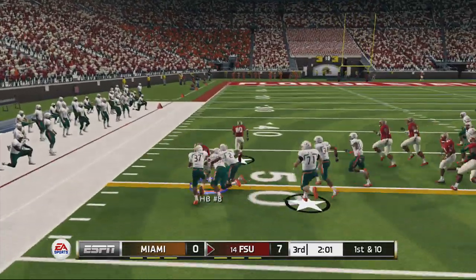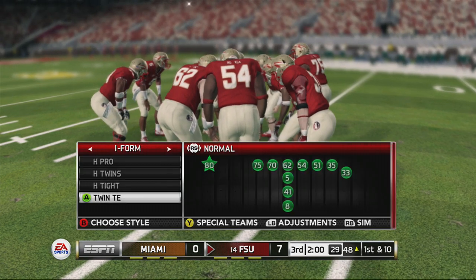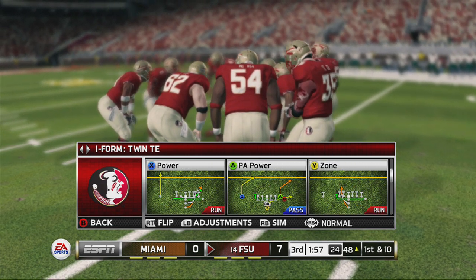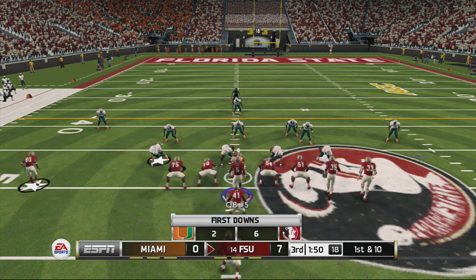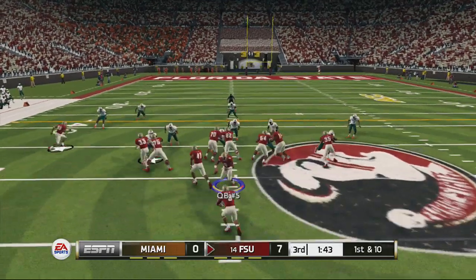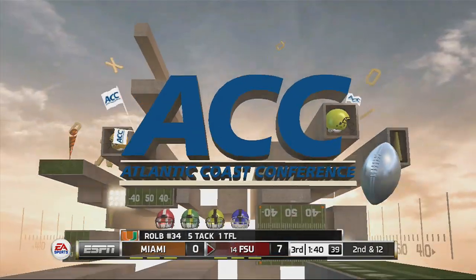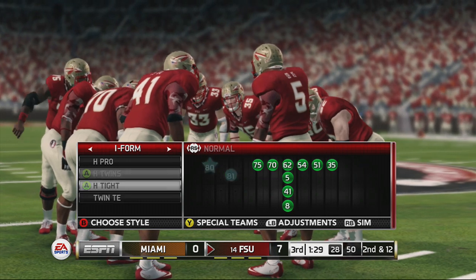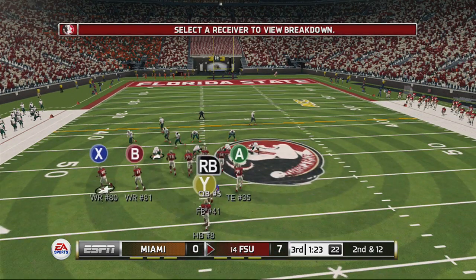Gives it to the back. He makes his way to about the 48. From the 48-yard line, 1st down. Gets the ball here and brought down in the backfield. That's a loss of 2 yards on the play. That'll bring up 2nd and 12. From midfield, 2nd down.